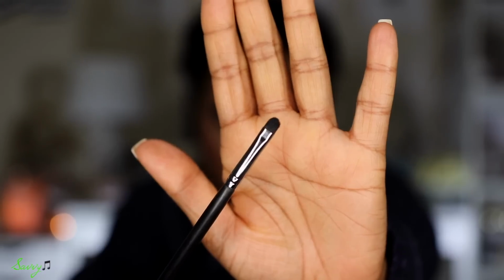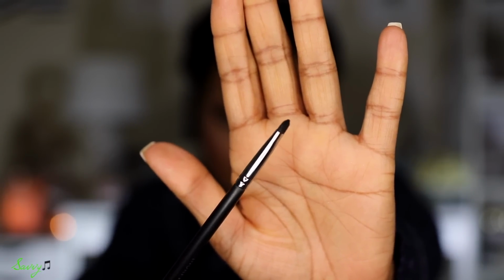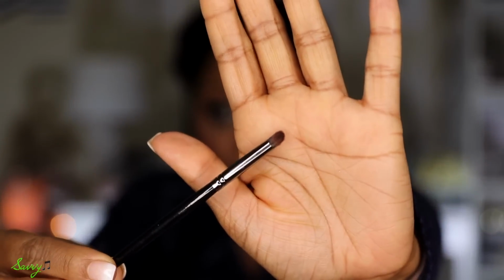These 2 brushes are my favorite for my inner tear duct highlight. This is the Morphe M326 brush. This is the Morphe E36 brush. Both of these are really good for your inner tear duct highlight, but I like this pencil brush, the Morphe E36, the best. It is the one that I'm going to reach for every time to get that inner tear duct highlight.